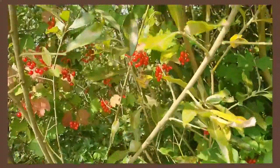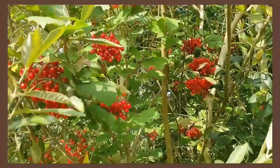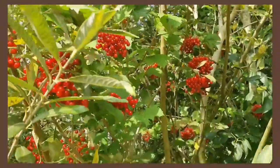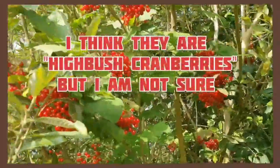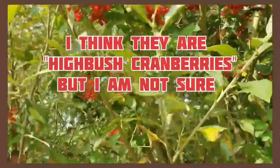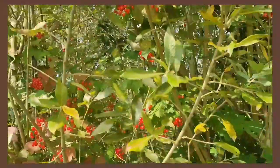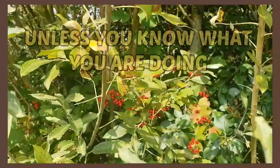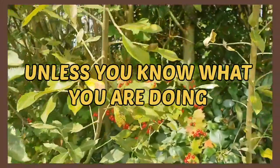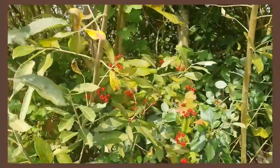I think these fruits are edible. Not too sure, so I won't be trying them. But I've seen a few, and someone was eating them, but I'm not too sure if it's the same fruit, so I won't be trying them, and don't take my word for it. It's not a good idea to just go around picking these wild berries, because a lot of times you'll see some that look similar that are poisonous. So I won't be trying it.